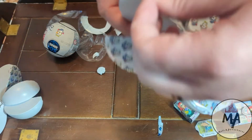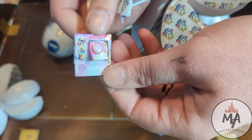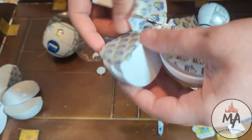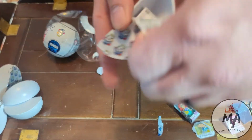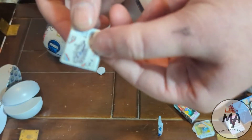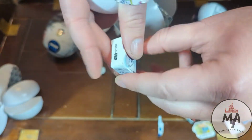Two more here in this one. We got a camera. Princess camera. So far, we don't have any doubles. I like these. Here's the last one. And, oh, our first Star Wars one, a Millennium Falcon. Very fun. Okay, my turn.